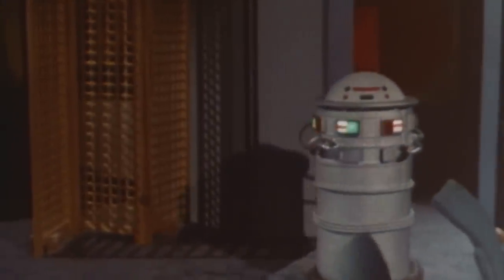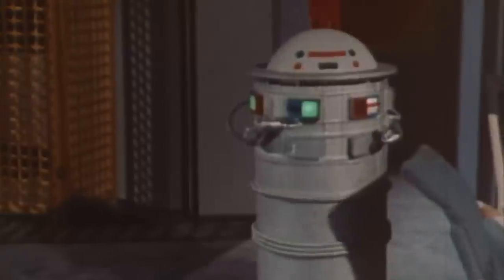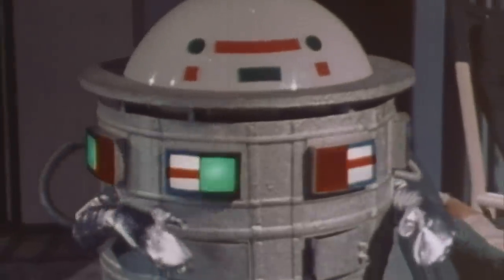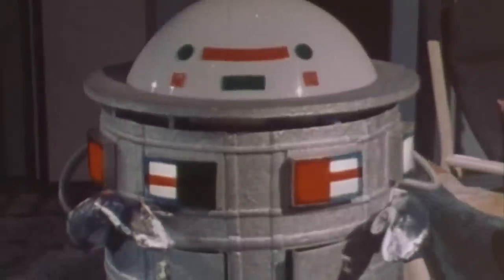Good Lord, what's that? It's an old house robot that Uncle built ages ago. It had a short circuit in its electronic brain, and it acts a little peculiar. Why don't you fix it, Uncle? Oh, I could never find the time. Anyway, I've forgotten how it works. He may not speak very distinctly, but he's a superb bartender.